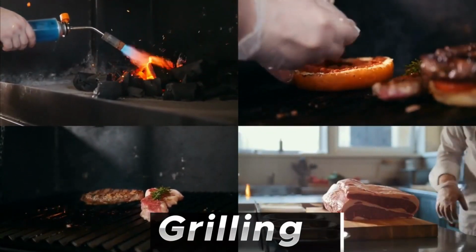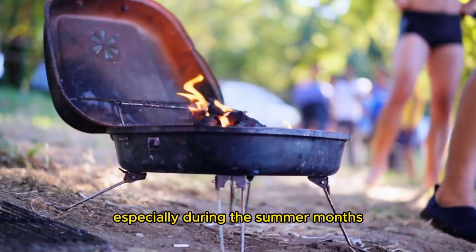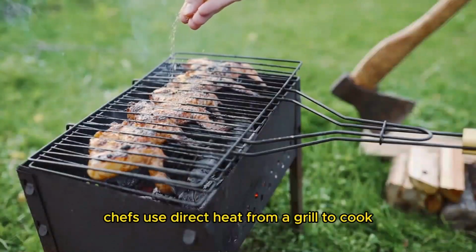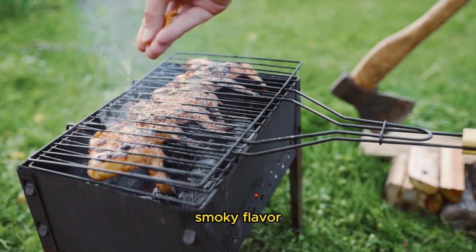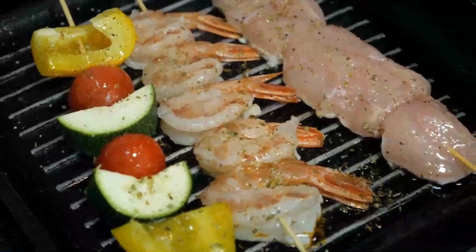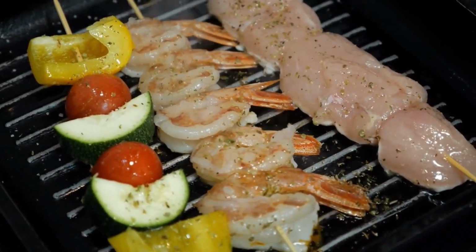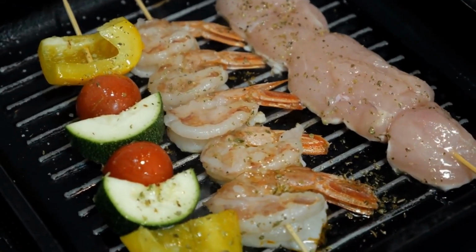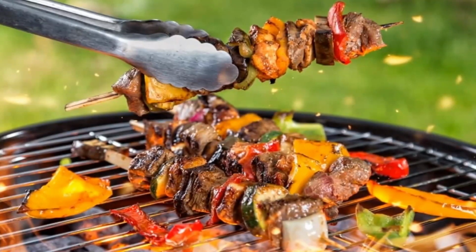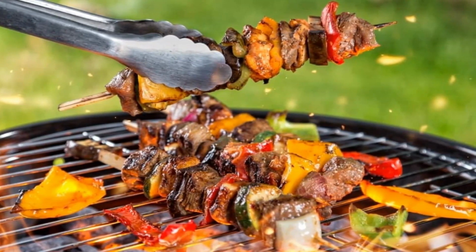Number 4. Grilling. Grilling is a beloved technique, especially during the summer months. Chefs use direct heat from a grill to cook ingredients quickly and impart a distinct smoky flavor. Whether it's a juicy steak, vegetables, or seafood, grilling adds a delightful char and enhances the natural flavors, giving dishes that irresistible grilled taste. The intense heat of the grill creates beautiful grill marks, adding visual appeal to the presentation.